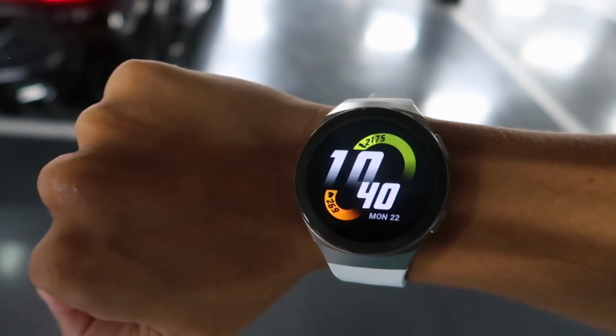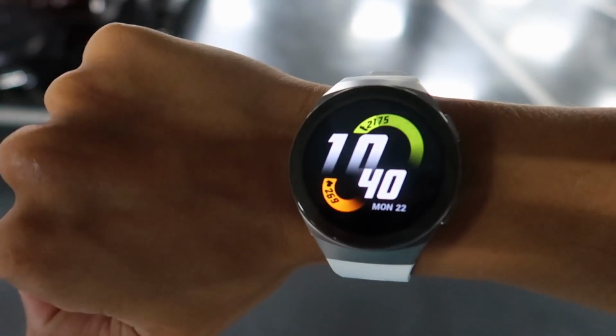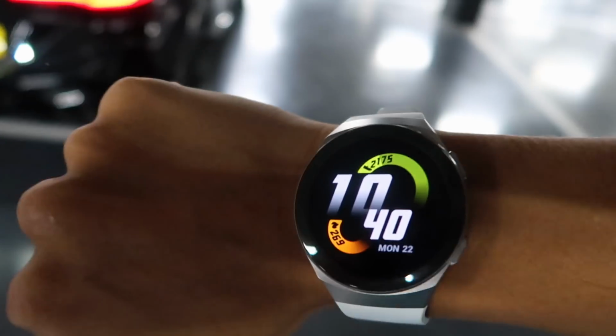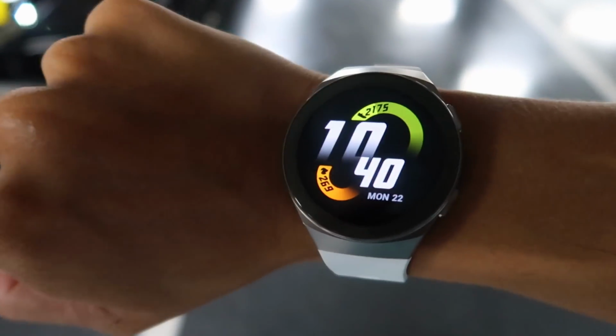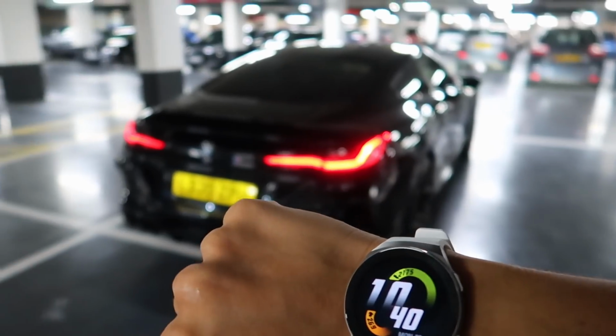A lot of people have been asking on my Instagram what watch I'm wearing at the moment. Well, that is the Huawei GT2e. This is my new watch. How good is this? It is so awesome at tracking my steps. As you can see, 1,040. We've already done 2,000 steps, done a workout in the bag, and we're nearly ready to go.